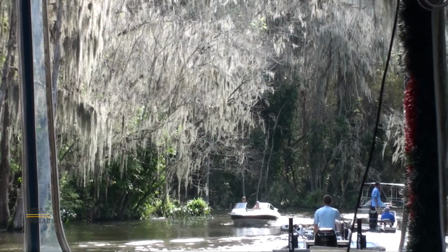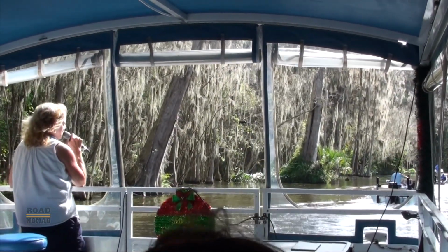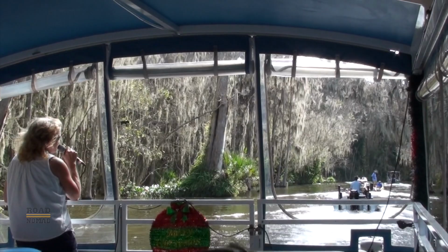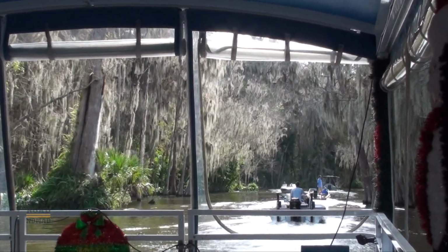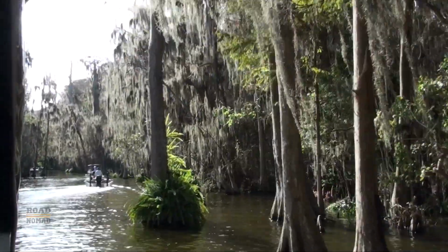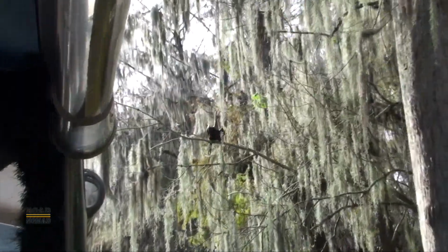Oh, the Spanish moss. It's in the bromeliad, the pineapple family, and gets all of its nutrients from the air and not the tree. It uses the tree for a host, for a place to grow. And if you see a lot of moss hanging on the trees, that means the air is a lot purer and there's more nutrients in the air. The Spanish were said to be the ones who brought the moss into our country. They made mattresses and pillows out of the moss.